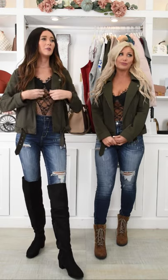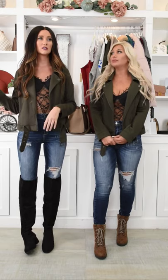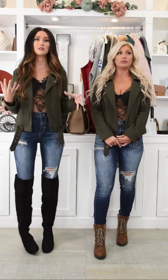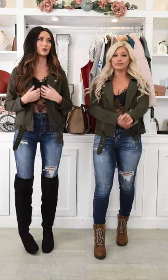Life hack. But yeah, super cute, really comfortable, and a great piece to pair with anything this fall and winter because it's that gorgeous olive color, so you can totally pair some reds with it, make it a little bit more Christmassy, which is perfect.